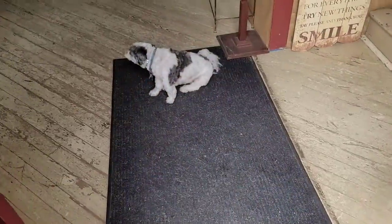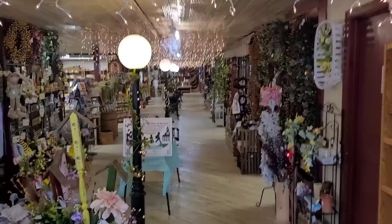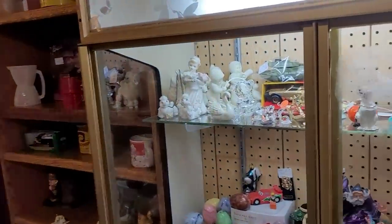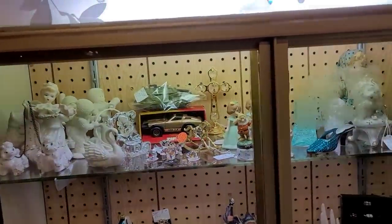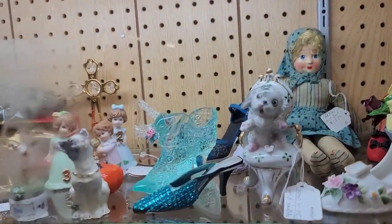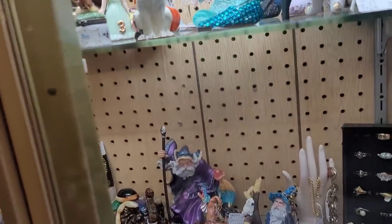Little puppy right there. Hello. There is a lovely shot. Now there are three floors. Three floors consist of where we're at right now, there is an upstairs, and there's also a basement. And don't you worry, we're going to be hitting up all three.